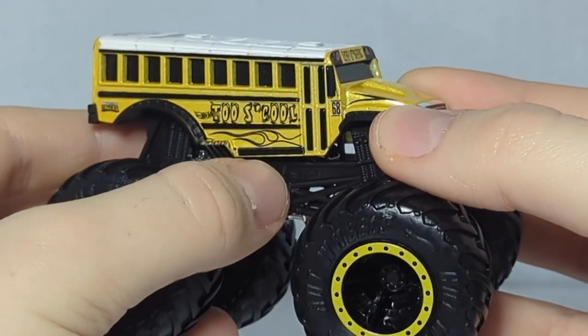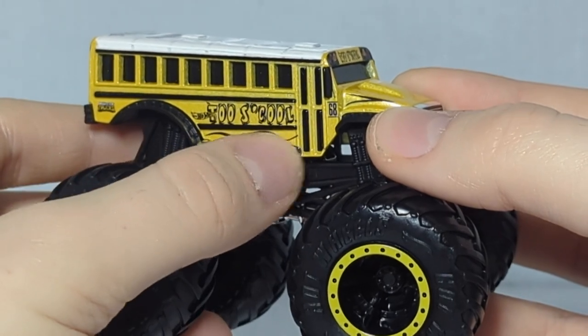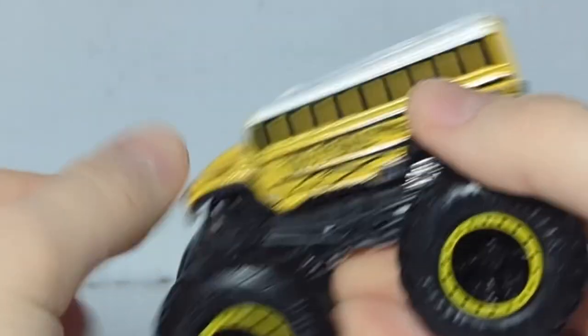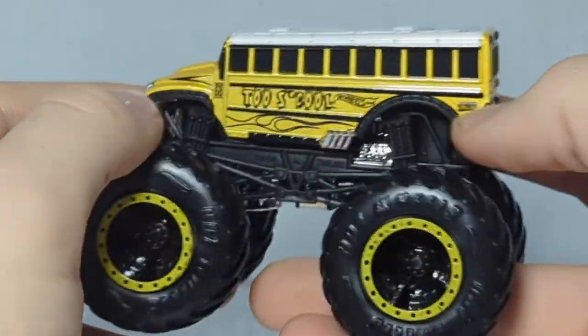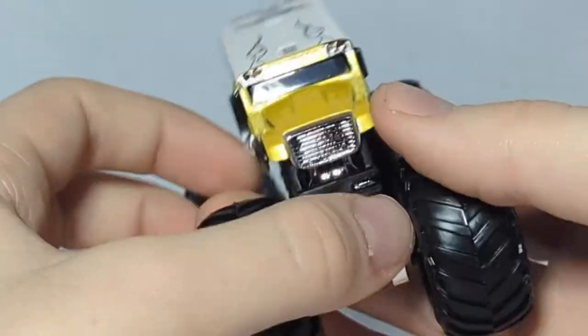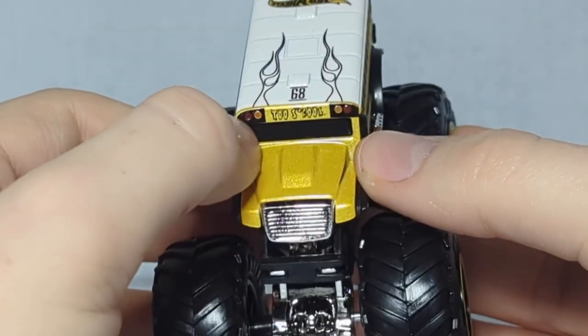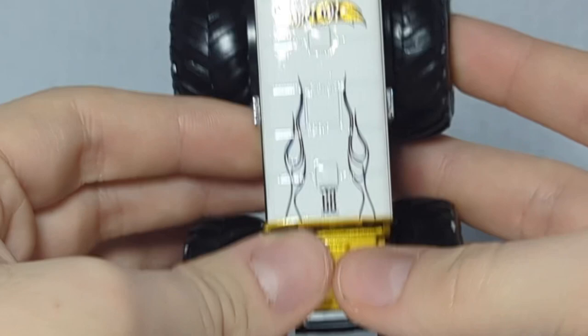Hot Wheels, To School, and pencil, and then you've got the flame drawn on there. Monster Trucks logo there, 68 there. Also, there's a little detail on the hood as well. This side is exactly the same but mirrored. On the front, you've got the girl with the hood, and this little reader board up here says To School with the lights that school buses have.